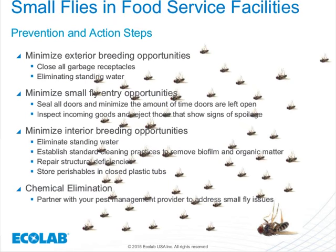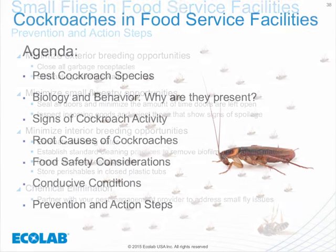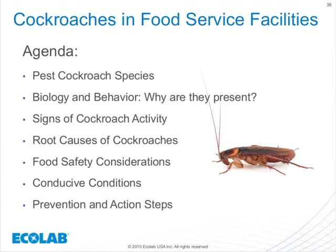And so we'll move on now to cockroaches. We're basically going to cover the same areas that we covered for the small flies. What are the species that we're interested in? Get into some biology, behavior, signs, what we look for when it comes to these pests, root causes, and of course the food safety considerations of cockroaches. What are the conducive conditions, and then what can we do about them?